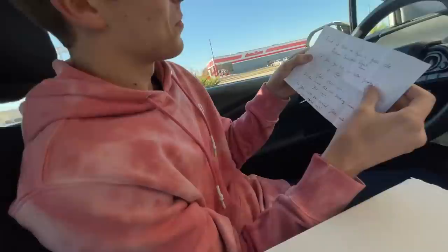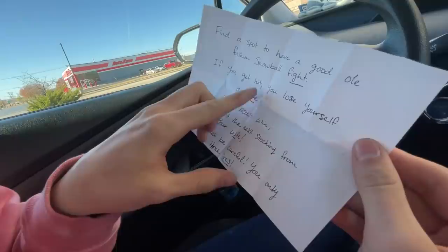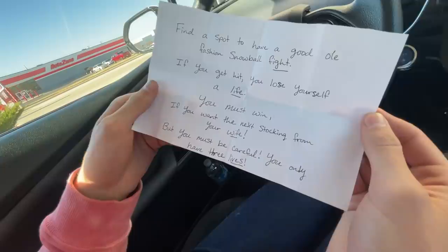So I made you drive 2.5 hours to get snowballs. Where's my clue? Which means you get the next stocking clue. Uh-oh. Find a spot to have a good old-fashioned snowball fight. You get hit, you lose yourself a life. You must win if you want the next stocking from your wife. But you must be careful. You only have 3 lives.